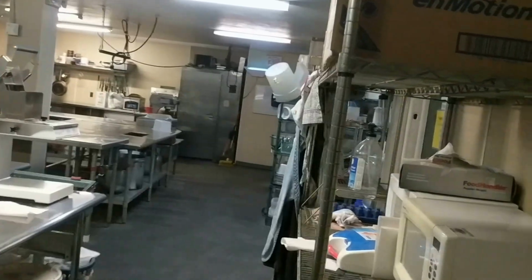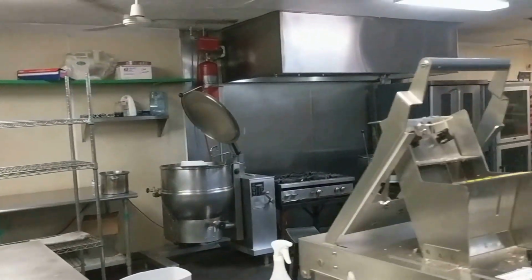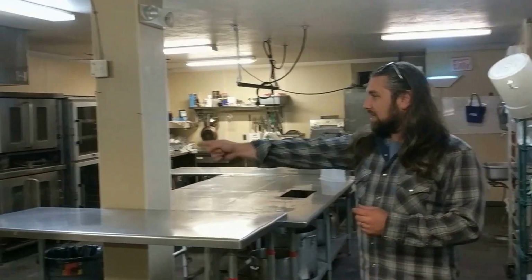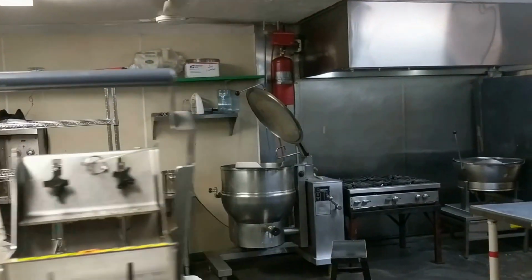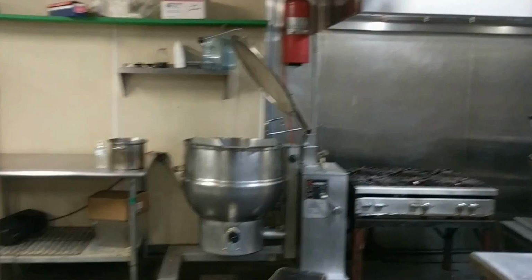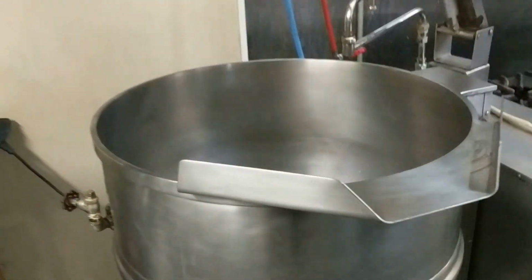In here, this is like 1,300 square feet of commercial kitchen space, which is available for people to rent. Urban Agrarian uses this space for all of our farm-to-table dinners, all of our caterings, all of our prepared foods. I'd say that this kettle right over here is probably one of the most used and valuable pieces of equipment in-house. You can do big batches of salsa, jams, relishes, chow, soups, all sorts of stuff out of this one piece here, which we're pretty excited about.